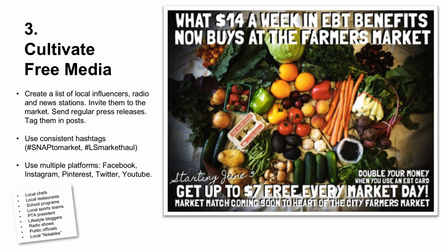Find their social media feeds and their presence and their blog if they have one, and be sure to communicate with them regularly. Make sure that they know what's going on at your market, either by sending a press release, tagging them in posts, making sure that they know what's going on at the market so that as they're writing their own blogs or doing their own posts, they might mention you or mention that they're going to the market and be able to provide some free advertising for you. So this can be hugely effective.